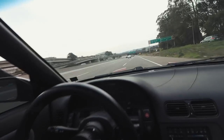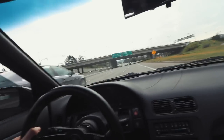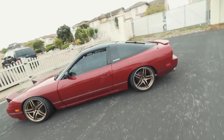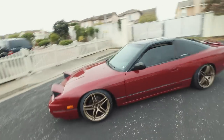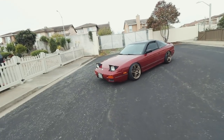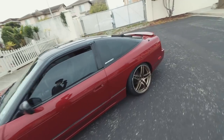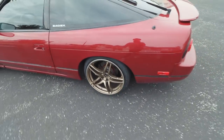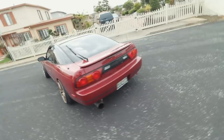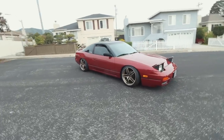There's a bump right here. Oh no. Guys, this car is literally perfect and what I wanted. Keep in mind, this is my daily driver. That's why it's not crazy low. That looks so good. I honestly cannot stop looking at it.